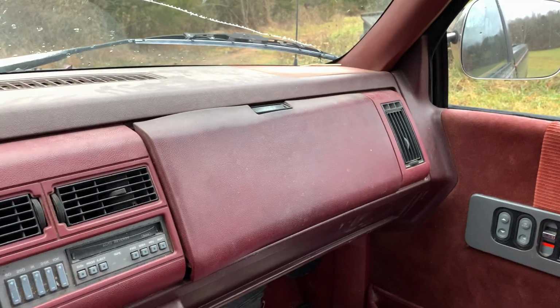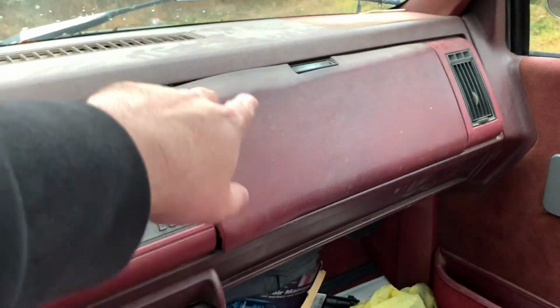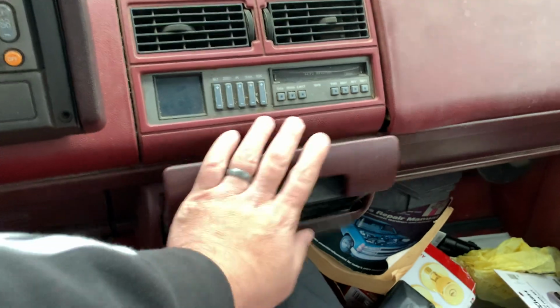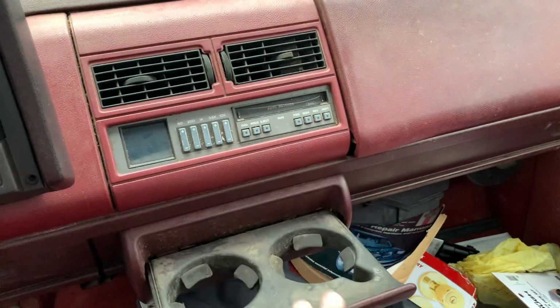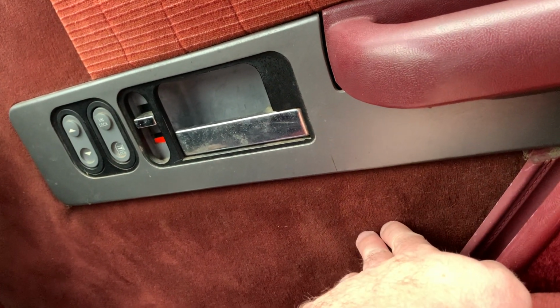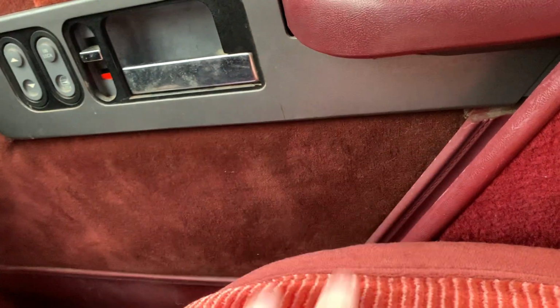The worst part of the interior is the glove box door. It's messed up. The hinge is broken and it's kind of warping there. I'd like to find me another glove box door for it at some point. Has the nice accessory cup holder there. All of this right here was coming out, but I used some upholstery adhesive and sprayed it down and got that back on there.